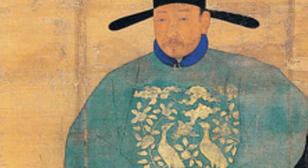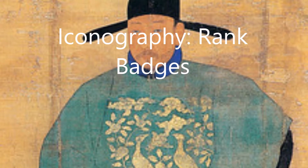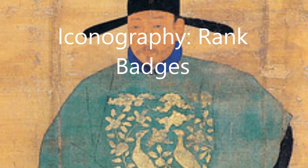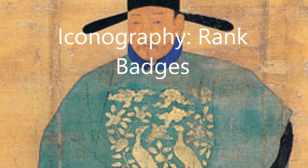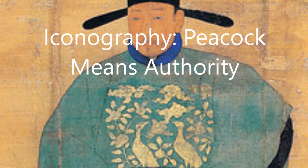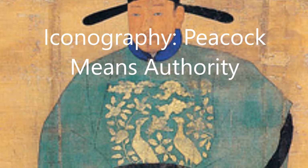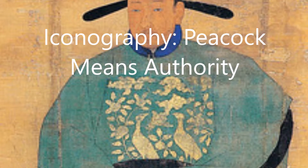His rank badges on his chest were made to indicate the rank of officials. That sort of insignia shows the power of an individual. Gold shows his power, of course, and in Korean culture the peacock symbolizes authority, and many people in Korean authority would have this peacock insignia on their chest.